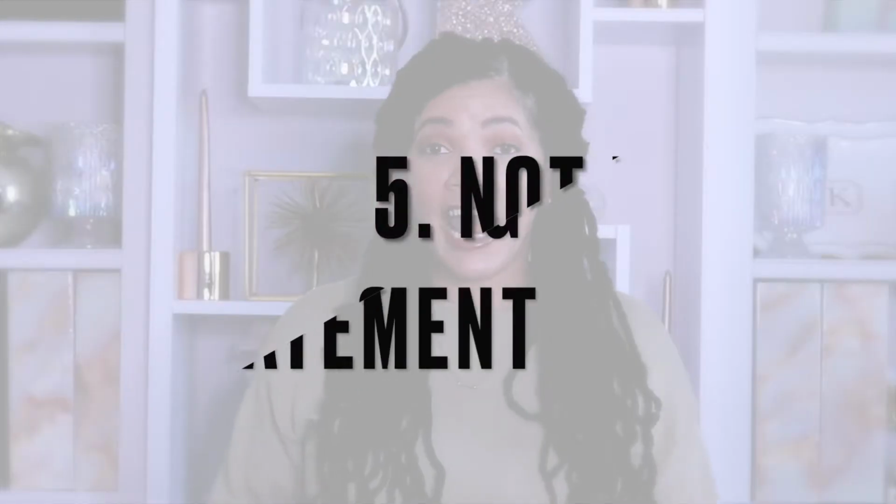The fifth mistake is not reviewing your credit card statement. A lot of people get their credit card statement and they don't look at it, or you have it delivered electronically to your email and you never open that email. That's a mistake, girl. You want to be reviewing your purchases or your statement very often. I would say to log into your account and check this at least a couple of times a week. At minimum, make sure that you're checking it every single month.